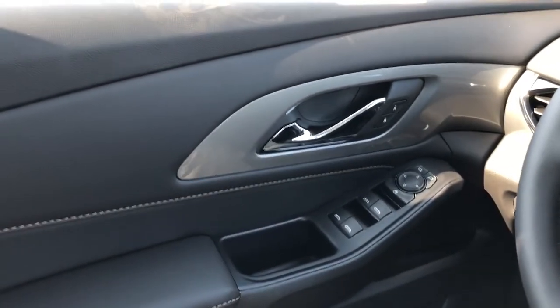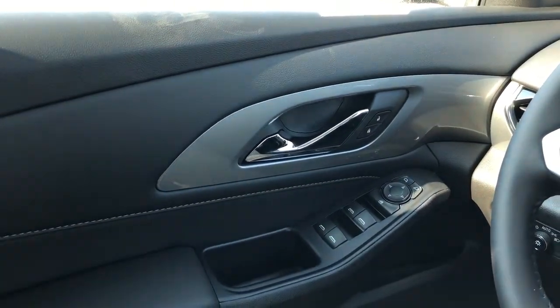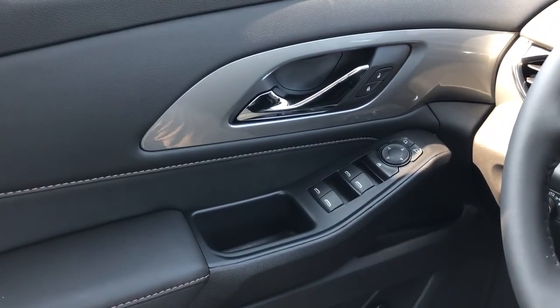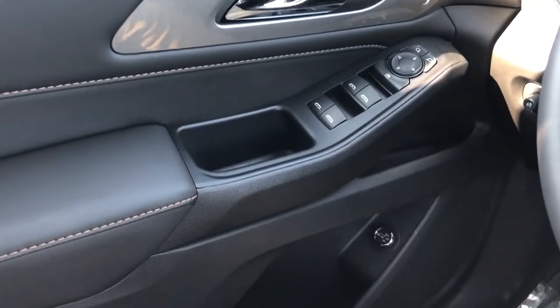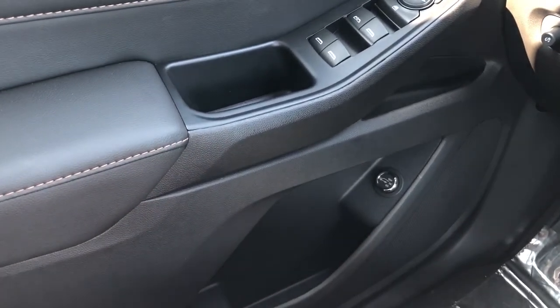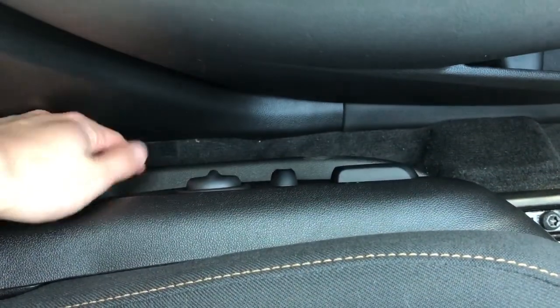On our door panel we can see we have our soft touch black leather, chrome door handle, window and mirror controls with automatic window for the driver here. Beneath we have our power liftgate controls, speaker and storage. And side of the seat we have our power adjustable seat with lumbar support.